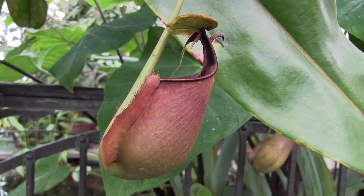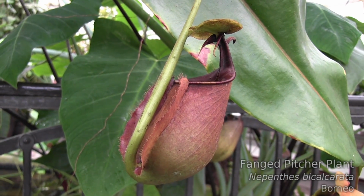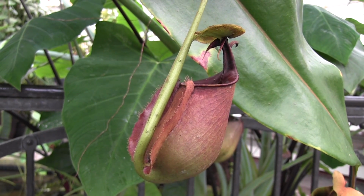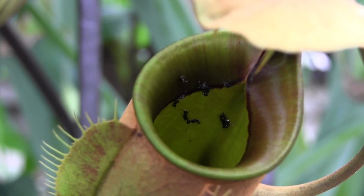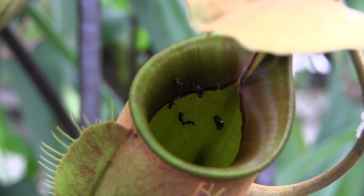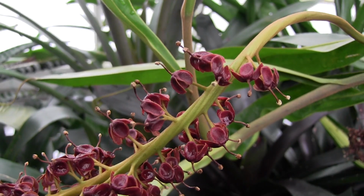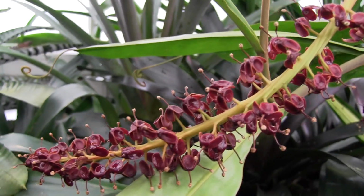This is the fanged pitcher plant. You can see those 2 things hanging down from the top that look like teeth, and those secrete nectar which attract insects that will later fall into its mouth, its gaping mouth. And this plant has an interesting relationship with ants that protect it from predators while benefiting from the food that falls into the plant's trap.